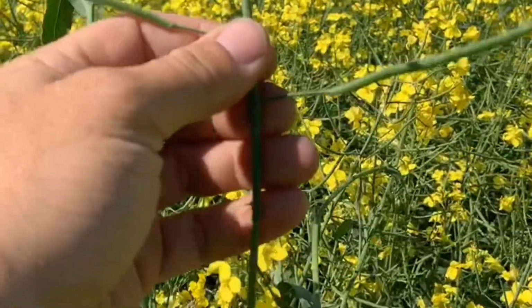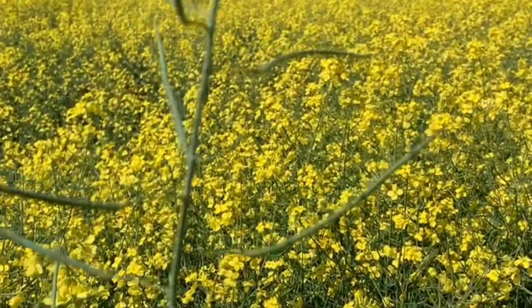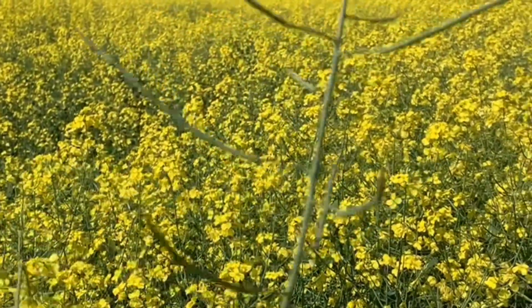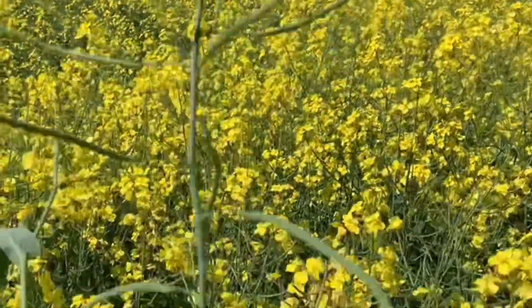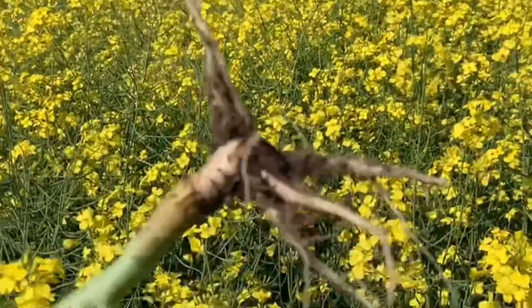So there's no blanks yet, so everything's looking good. These are one of the side branches, pretty much done flowering, and it's got a fair amount of pods on it. So the roots are pretty good.